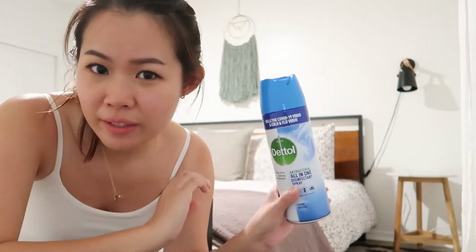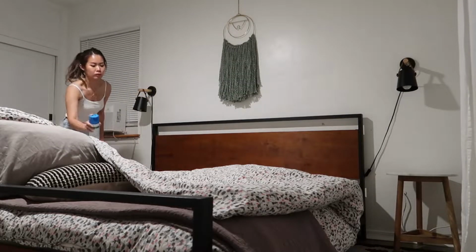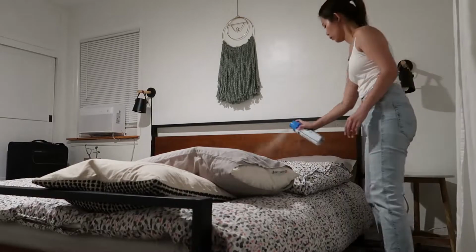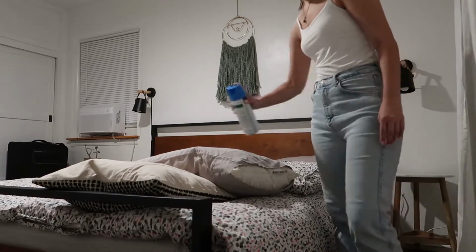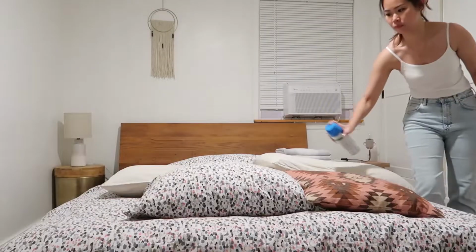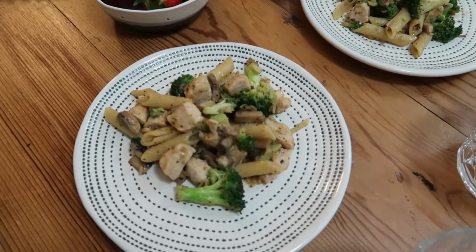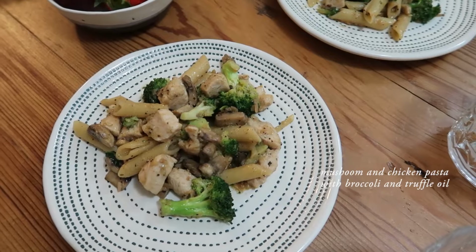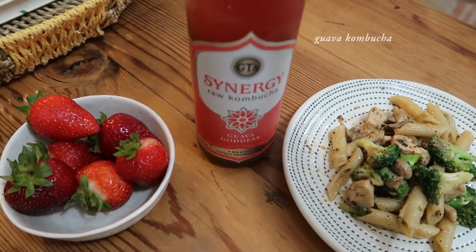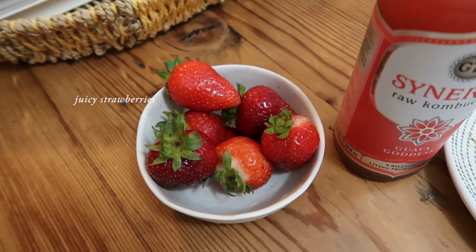I'm on sanitizing duty. Although I know the owner already cleaned everything thoroughly, it even smells really nice and fresh and clean, but I just like to have a peace of mind. I'm alternating between my room and Rebecca's room. Almost done. Okay, so dinner is served. We are having some mushroom, chicken, and broccoli pasta with some kombucha that we bought from Erewhon earlier today and cheap strawberries.